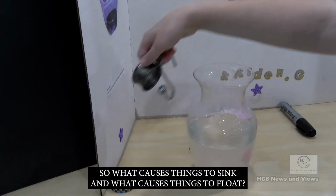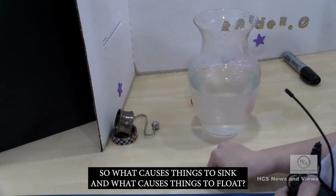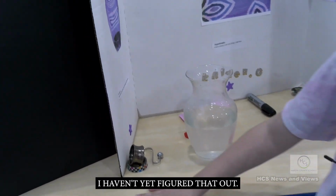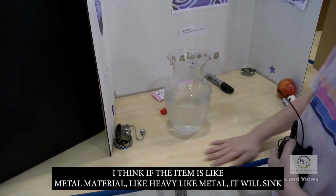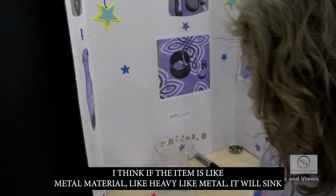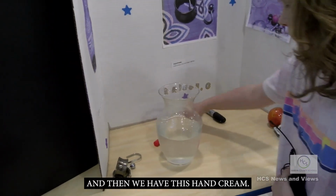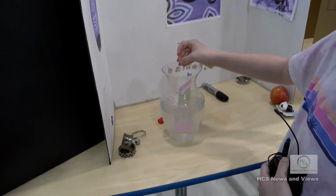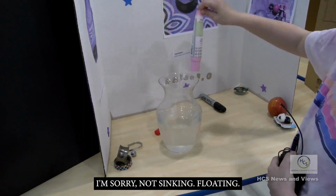Okay, so what causes things to sink and what causes things to float? I haven't yet figured that out. Okay, what do you think? I think if the item is like metal material or like heavy like metal, it will sink. Like this is kind of heavy. And then we have this hand cream. It is sinking. Not sinking, floating.